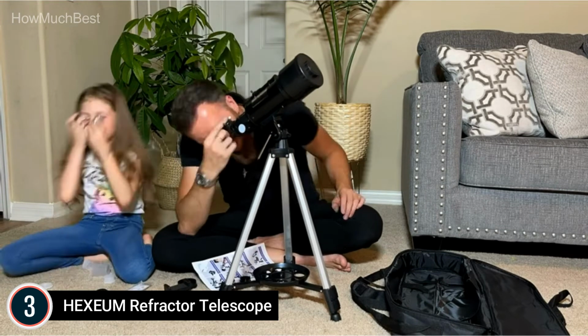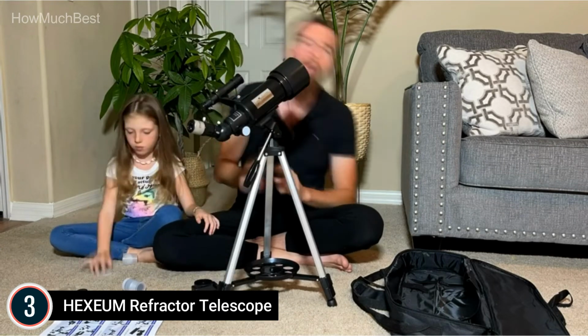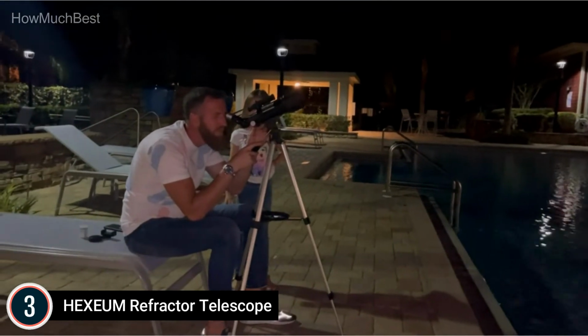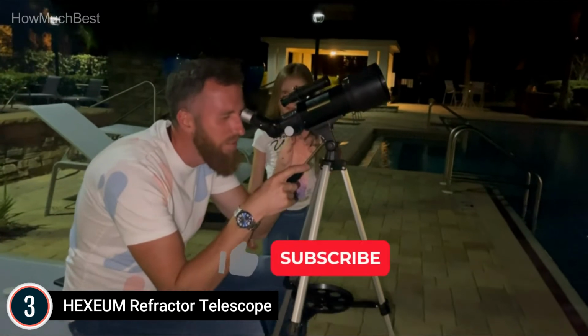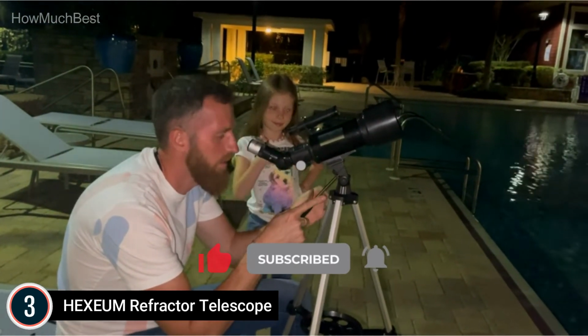With a 5x24 finder scope, you can also find objects easily. Convenient and portable, it comes with a phone adapter as well as an adjustable aluminum tripod. Wireless remote control, as well as a carry bag, help make you go on the move and snap incredible photographs. Excellent gift ideas.